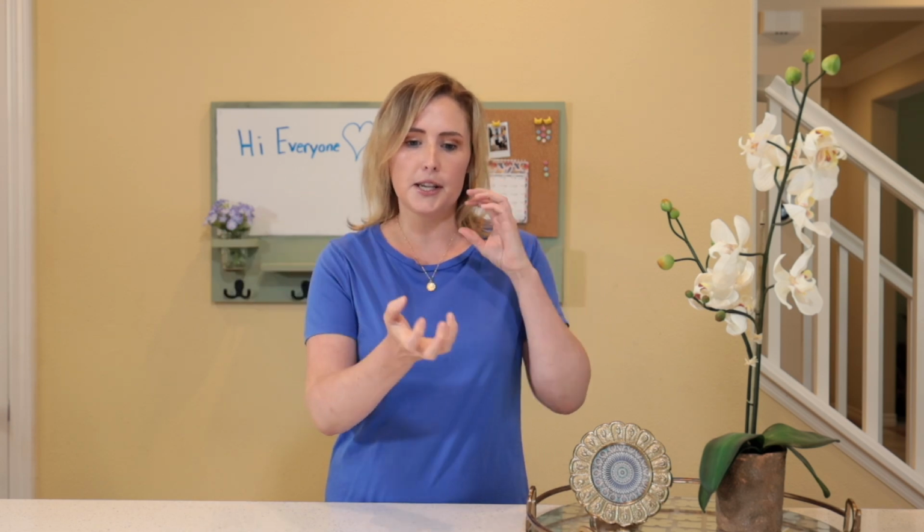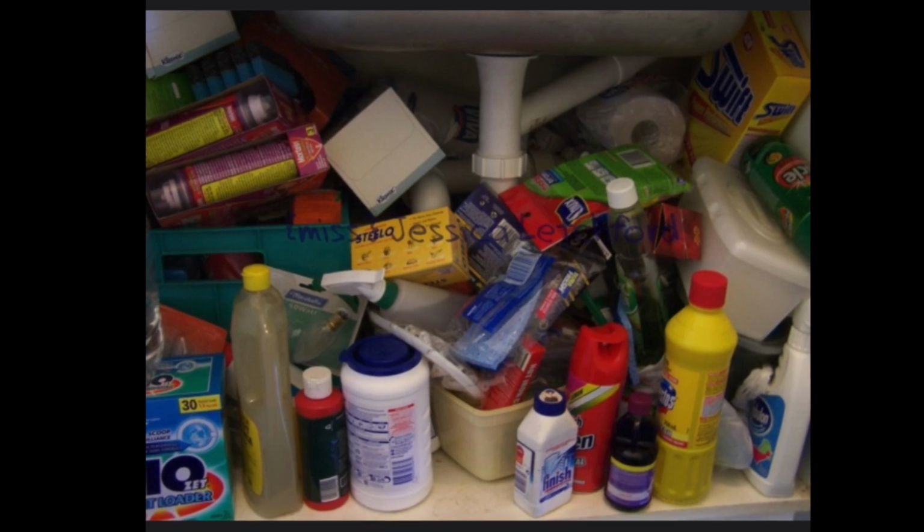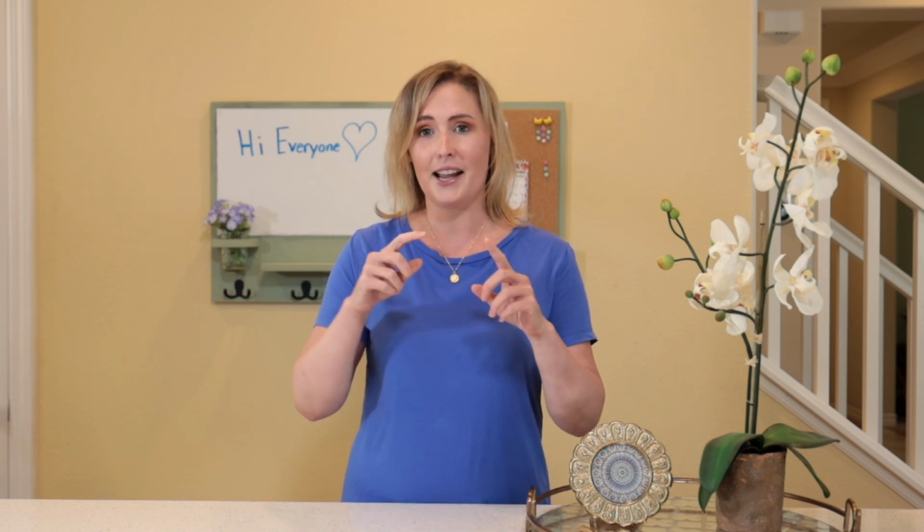Now, the first organizational tip is going to be in the realm of your under kitchen sink area with all of your detergents for your dishwasher and your dish soaps and your Let Me Shine to get those hard water stains out. All that stuff usually is a huge nightmare, but I have a really awesome thing that I actually put under my sink that helps a ton.